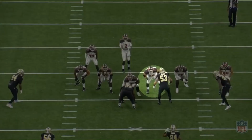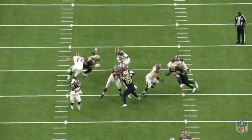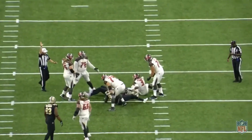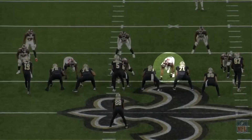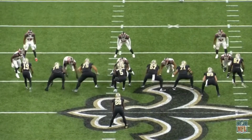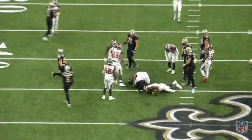Same play. Watch Ali Marpet pancake that guy. 96. Boom. Take it to the ground. Watch Ndamukong Suh just throw 67 to the side and make the tackle on 28. Whew, that's a strong man.